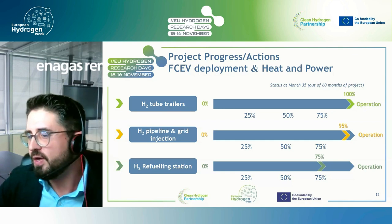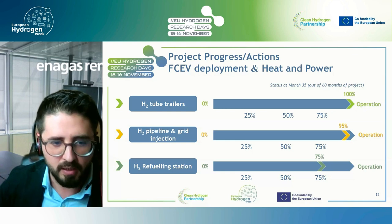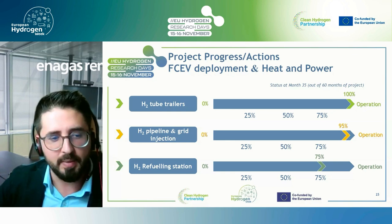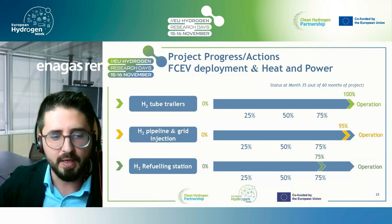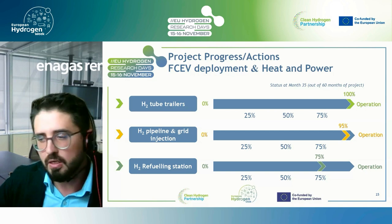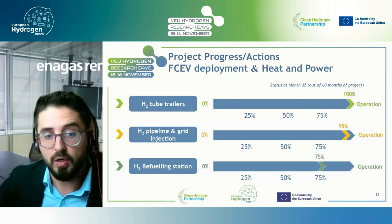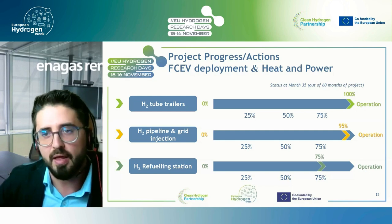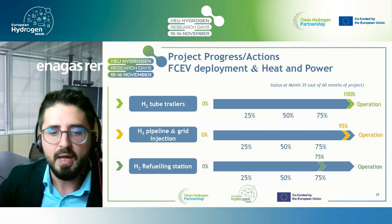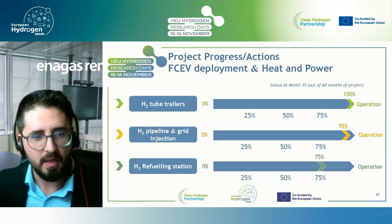Okay. And finally, the hydrogen refueling stations. We are also working on the deployment of this element. The relevant equipment has already been manufactured and is almost ready for delivery. And this hydrogen refueling station will allow refueling both the hydrogen buses at 350 bar and the hydrogen light vehicles at 700 bar.